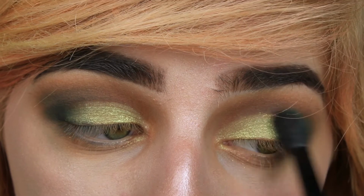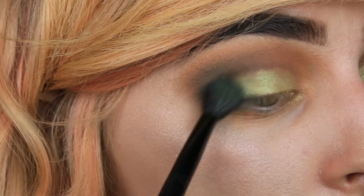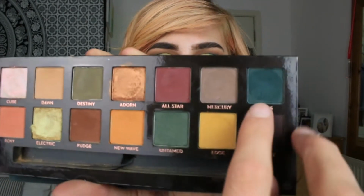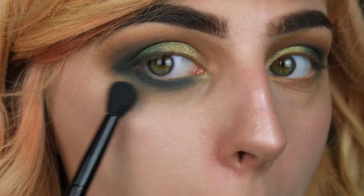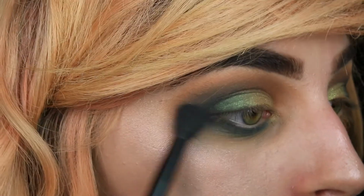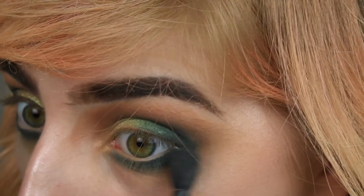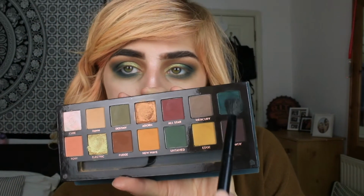So Electric is now all over my lid, but I'm just going to go back in with Untamed and blend that out because I've gone over the Untamed bit. I'm going to do a statement under eye next, and I'm going to take Axis, which is this dark teal colour, and pop it all under my under eye. As you can see, if I do this, all that fallout that's there is getting on my nerves.